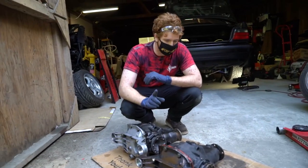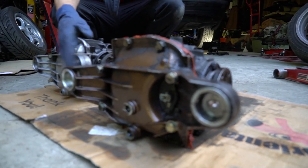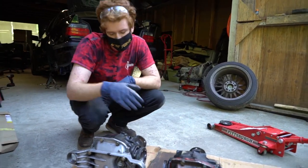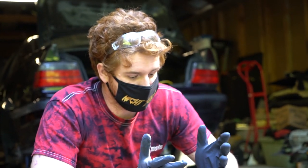Now, there are some pluses. Solid diff mounts, those are nice. I'm gonna reuse those actually in this diff. This diff came out of my M3 just when we were doing a normal service of it, checking up on the subframe and everything. I went to a freshly welded diff, but this has been a trusty steed for a while. Shout out Fisher. I think this is actually a diff from Fisher. This is kind of a variable that we just like to eliminate.